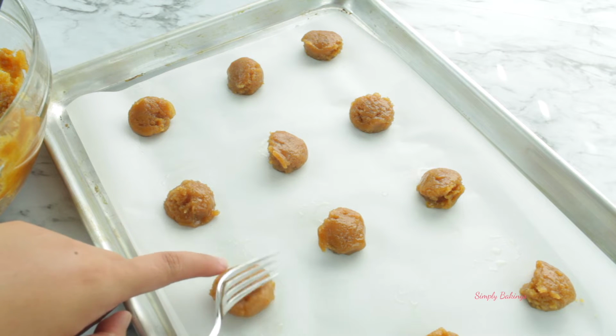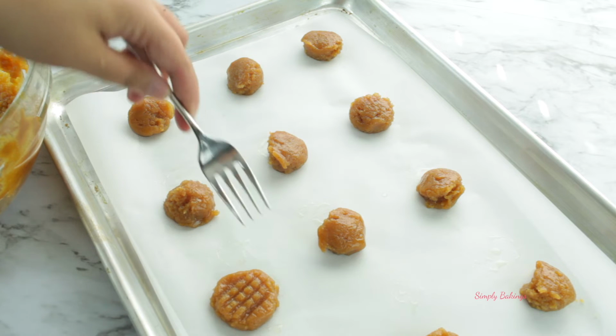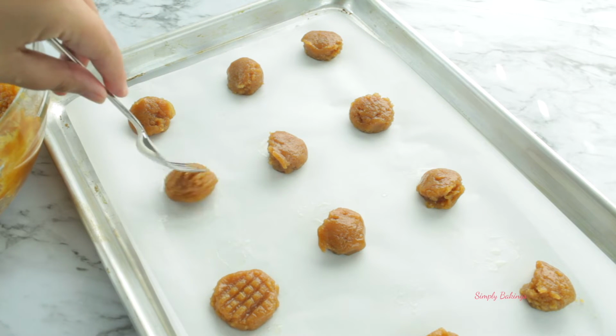Anyway, now you're going to scoop the cookie dough onto the cookie sheet and then use your fork and make the famous peanut butter cookie sign. Super easy.